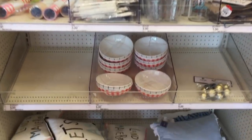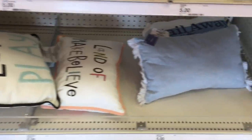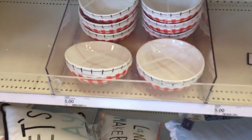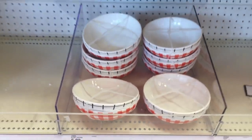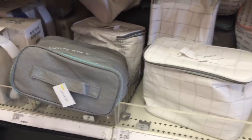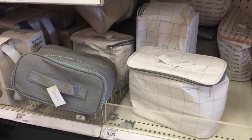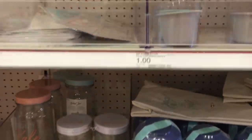Stopping in, I'll just scan the sections really quickly. These pillows I've seen all over Instagram and they are darling, $5 a piece I think. And then these pasta bowls, a set of two for $5, those are pretty too. These lunch bags have been here for a while. I got one last time I came, maybe a month ago. They are $5 and very cute.